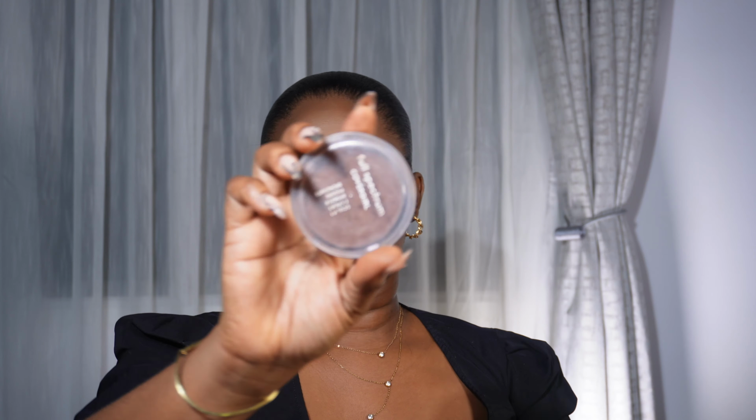So you can now go ahead and set the rest of your face. Set your contour. You can use a darker shade of powder to set your contour with a bronzer, whatever you have. Just make sure it's not too harsh.